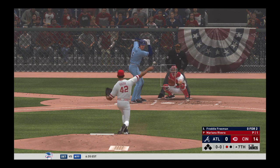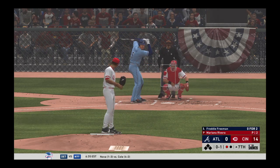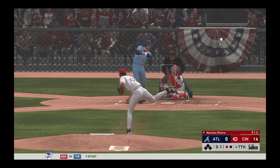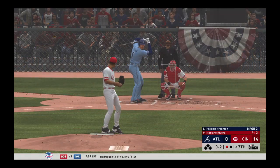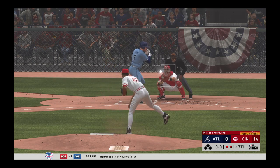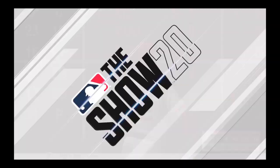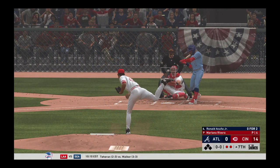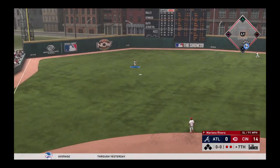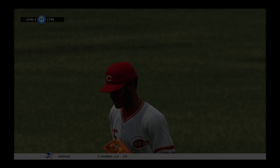First pitch on its way. Freddie Freeman is in for the third time as he swings and misses at that one. It's 0-1. And it's fouled away. Struck him out. Struck him out again, I should say. His third punch out of the game. It's been a rough game for him at the plate. Couldn't get the bat off his shoulder. And we'll have to leave it there as the play is made here.